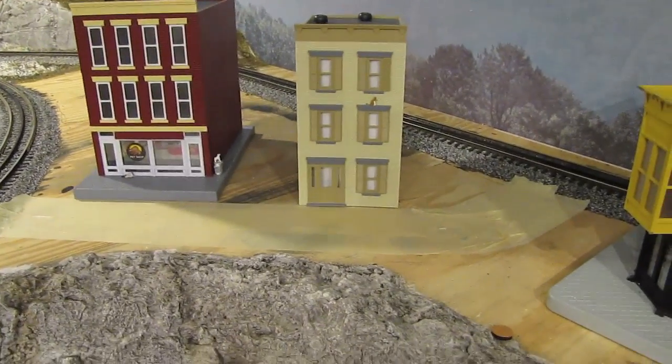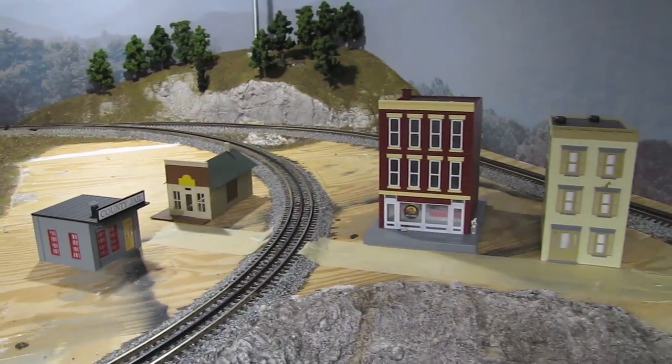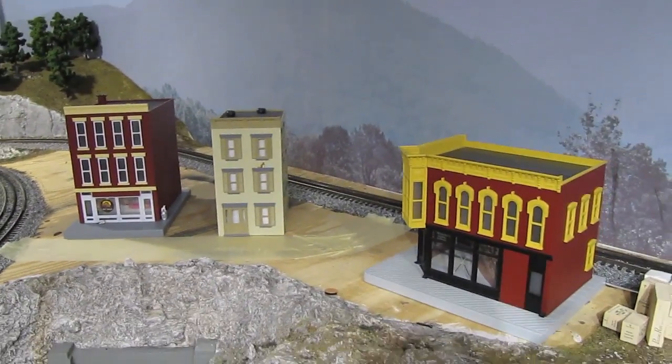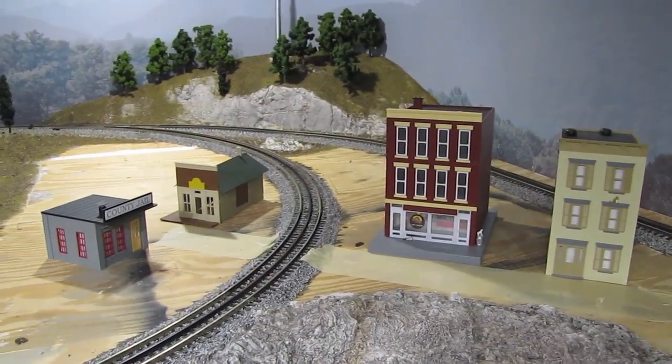The masking tape there represents where I'm thinking about putting roads. So as you can see, I'm starting to plan where the roads and buildings will go up here, which is nice to see because if there's one thing my layout does not have a lot of right now, it's buildings.